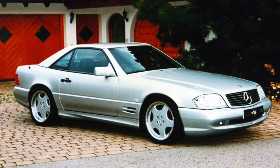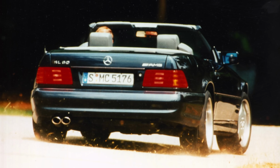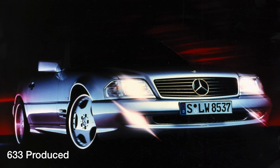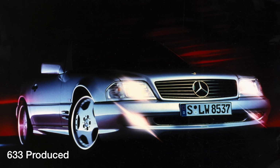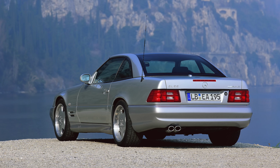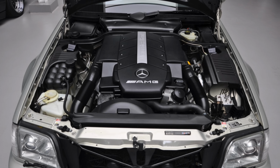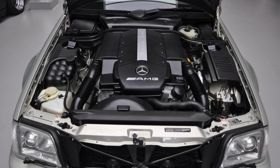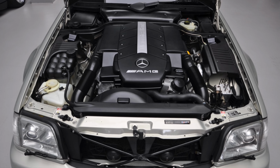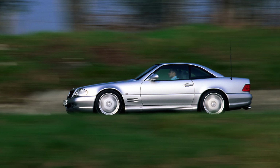18-inch wheels came for 1996 with the facelift, and that SL60 ran until 1998. A total of 633 units of the SL60 or its technical package were ordered. From 1999 until 2001, a less powerful version followed called the SL55 AMG. Based on the new M113, its 5.5 V8 developed only 354 horsepower and only 391 pound-feet of torque, so a bit less power than that SL60.